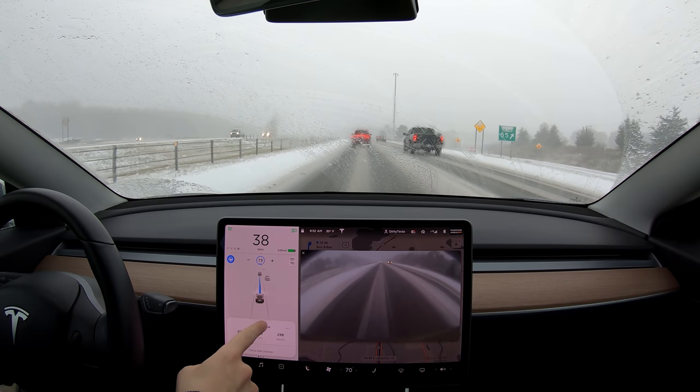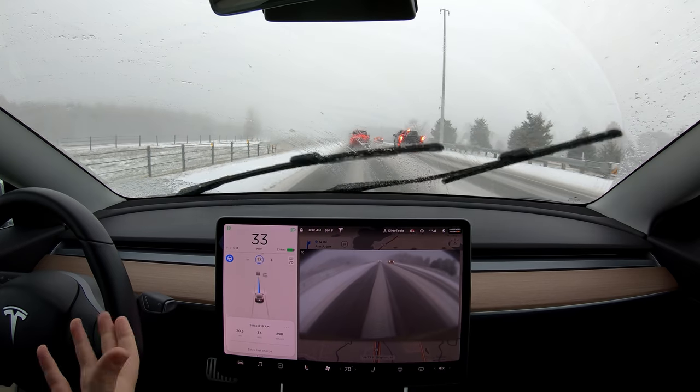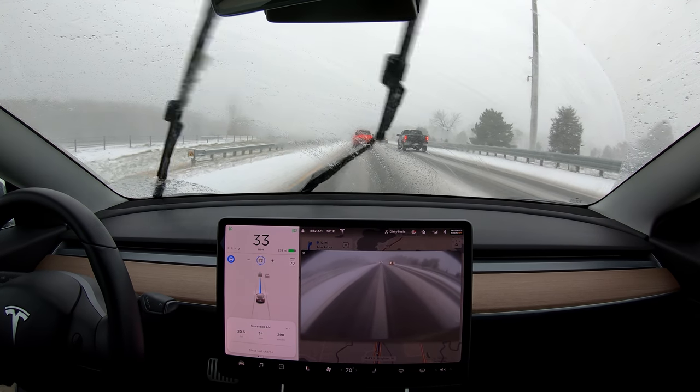Actually, that's pretty funny. So it's seeing this as a solid line. It's kind of switching back and forth because I guess it looks like a solid line, because you can't see that they're dashed under there.